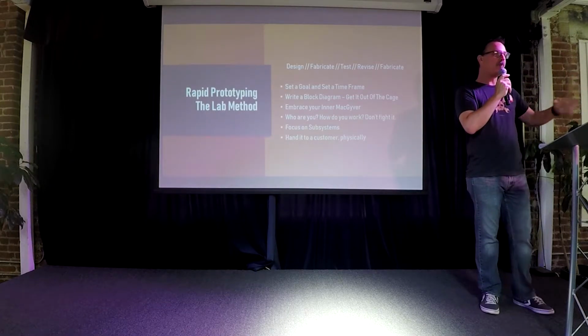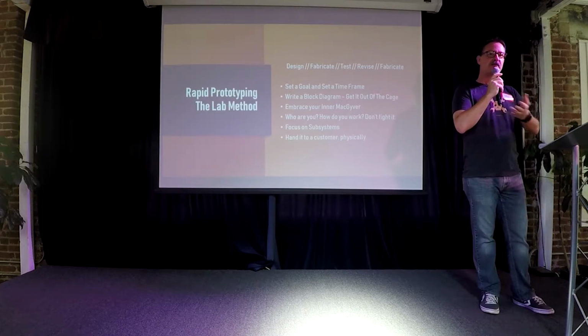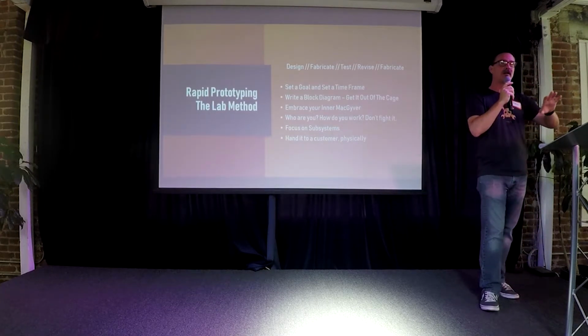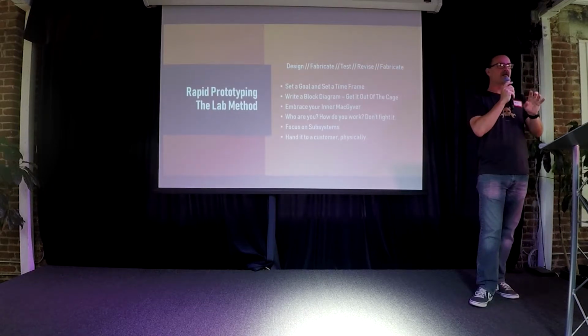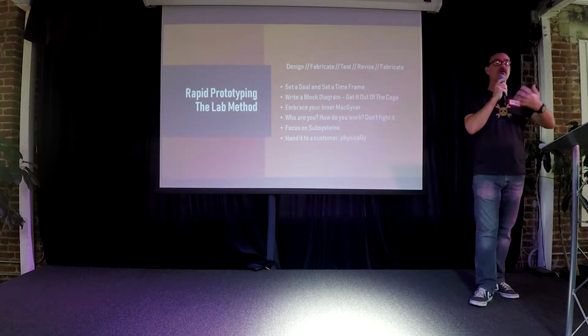On the other side of the lab, we have a group called the Cherishables group that are working, again, on an electronics project, but what they've been doing is working on these scale models for what their enclosure is going to look like.